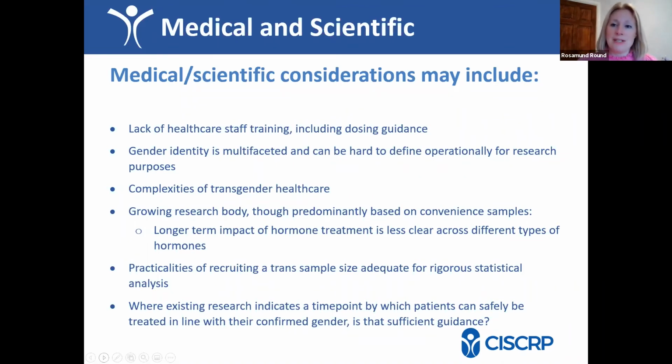And so there is actually no dosing guidance, and because different people are on different medications, transitioning at different rates, at different times, to different levels, there is nowhere in medicine that we found that actually says this is what you need to do around dosing. And it could be that it's fine. There is some research we found that does indicate different time points by which patients could safely be treated in line with their confirmed gender, but it's more based around kind of opportunity samplings. The research is sparse. So is that sufficient guidance, or is there more research needed?